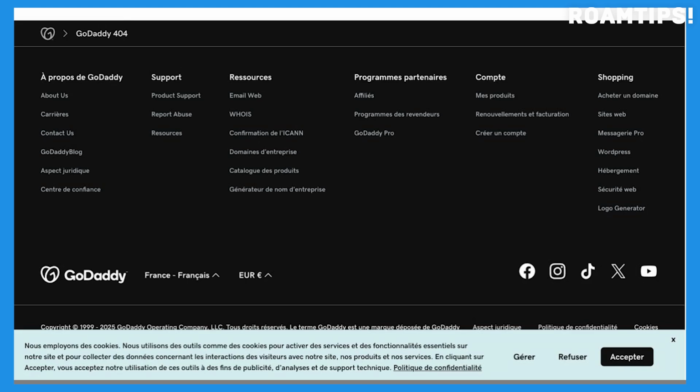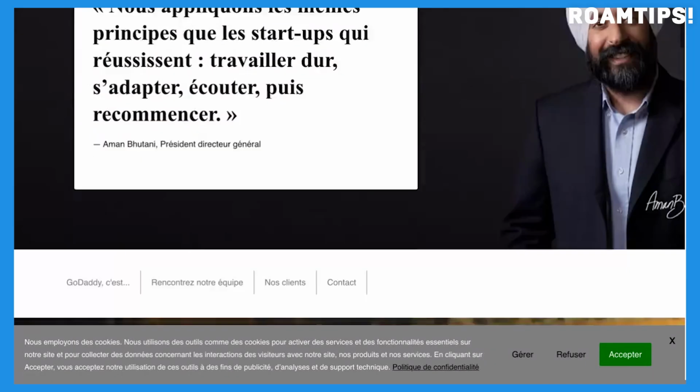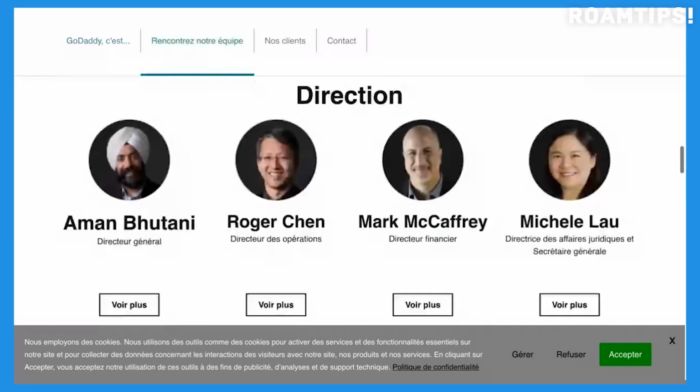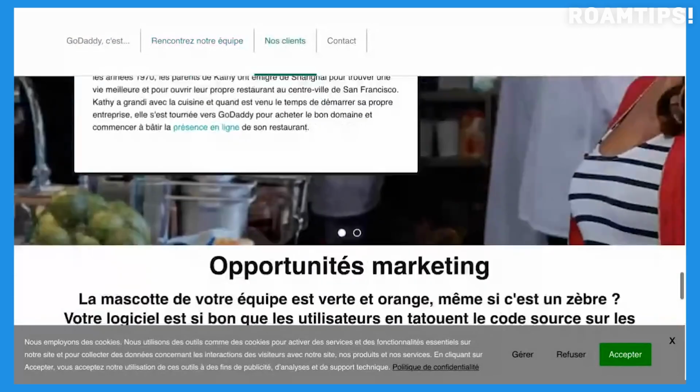A significant advantage of GoDaddy email marketing is its seamless integration with other GoDaddy services, such as their website builder and domain hosting, allowing for streamlined campaign creation and management. This cohesive ecosystem can simplify your workflow considerably.